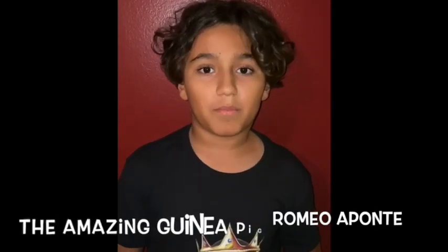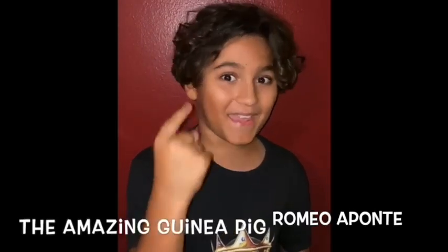The title of my science fair project is called The Amazing Guinea Pig. The question is if the guinea pig could complete the maze with sight, smell, or memory. My hypothesis is that I think the guinea pig will complete the maze with smell in less time than memory and sight. The materials are a guinea pig, a carrot, tape, an orange crayon, and cardboard to make the maze. This is how we do the maze.